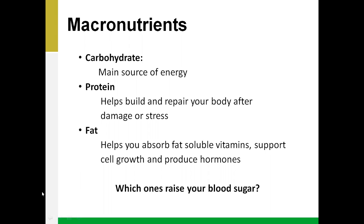Protein is the next macronutrient, and that one helps us build and repair our muscles, as well as our body after damage or stress. So this is also important after exercise. We need protein to help rebuild those muscles. And fat helps us absorb fat-soluble vitamins. It also can help support cell growth and produce hormones.